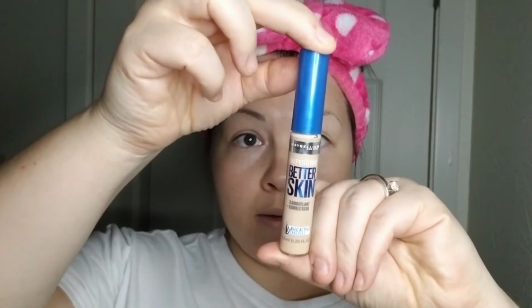And I know that my sister-in-law talked about using concealer. So I have the Better Skin concealer by Maybelline. This is where I put my concealer. Not a professional makeup artist. I haven't been to school. I'm not trained or anything like that. This is just from what I've seen and for how I like my makeup to look.